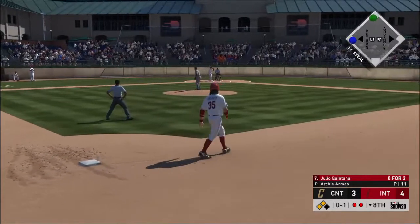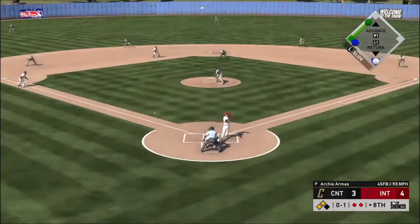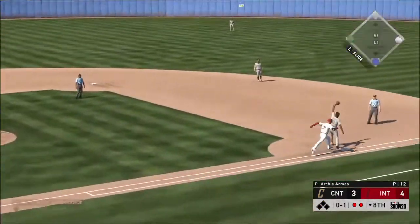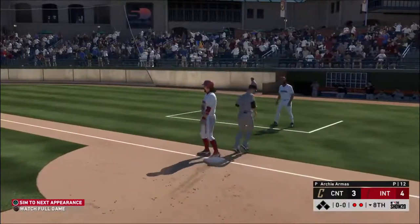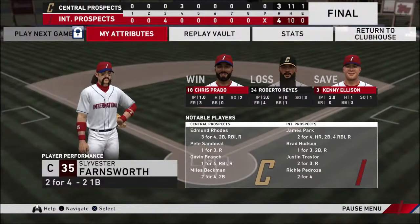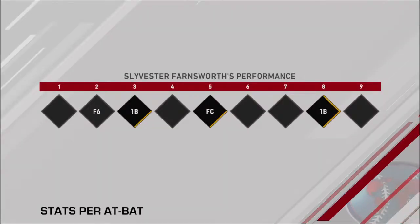Into the box now, Julio Quintana. Now batting, first baseman, Julio. This one's down to third. Fielded cleanly. Throw, got him by a step. Would have been a run if he'd beat it out, but a one-run finish, 4-3, the final tally today. The international prospects led this game from the third inning on.